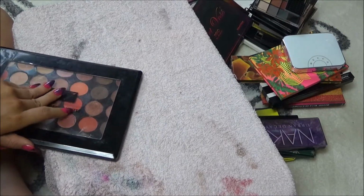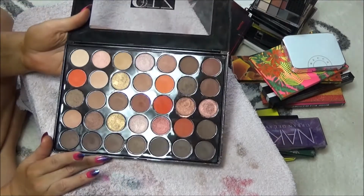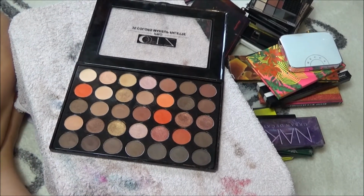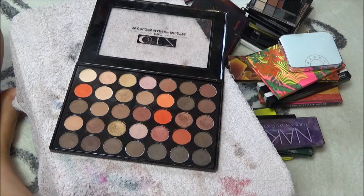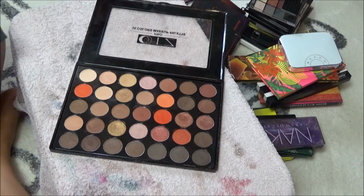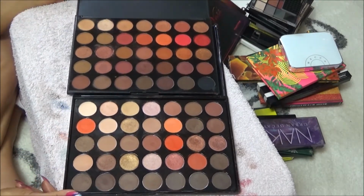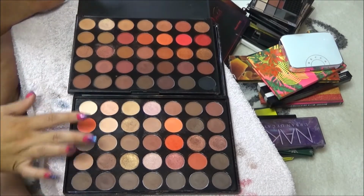Okay, OTZ palette. This one I got from Showcase. This is literally pretty much the, let me see. Where did I put that palette? So, when you put these, oh my gosh, that's perfect. When you put these two palettes side by side, they are pretty much identical. You could go shade for shade.